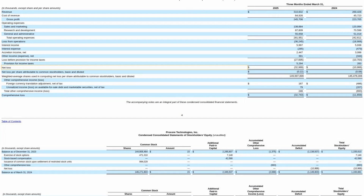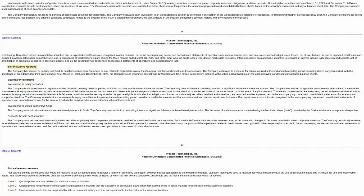The company is partially self-insured for their health plan, which means they pay for small expenses, but maintain an insurance to reduce risk for high dollar amounts. They are expected to pay $2.9 million for not yet reported claims.